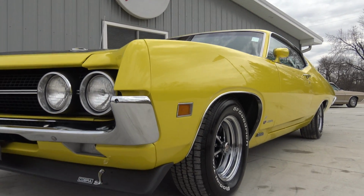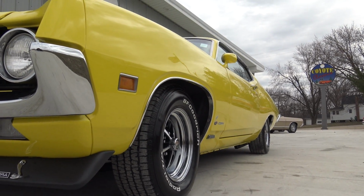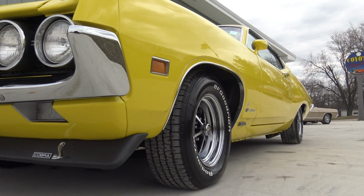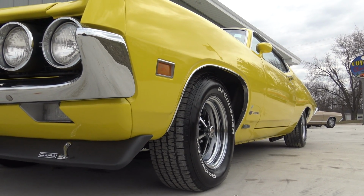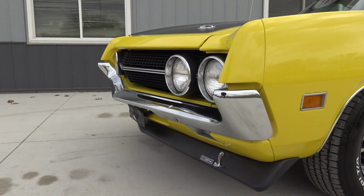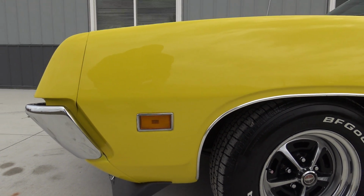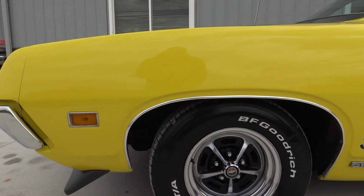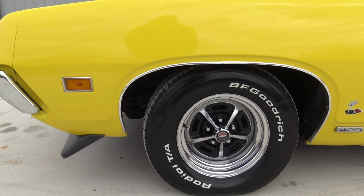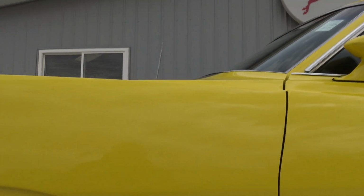This car is super straight, guys. If we look up and down the sides, the body is laser straight. The paint's all been wet sanded and buffed to a beautiful shine. It's riding on a really nice set of BFG raised white letter tires. It's got the Magnum 500 rims on it. What I like about this car is this car was originally bright yellow. It was restored back to all its factory specs, and high impact color on these Cobras, you know, is really what people like.